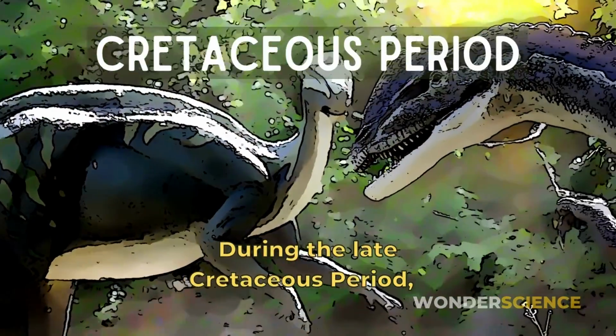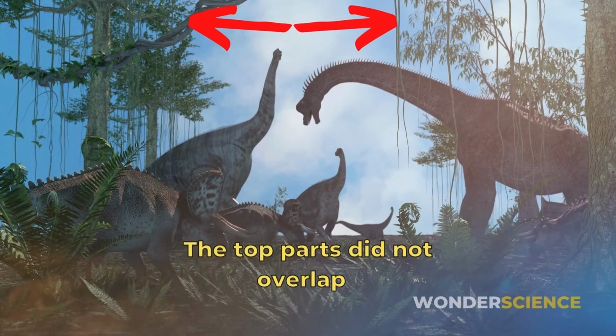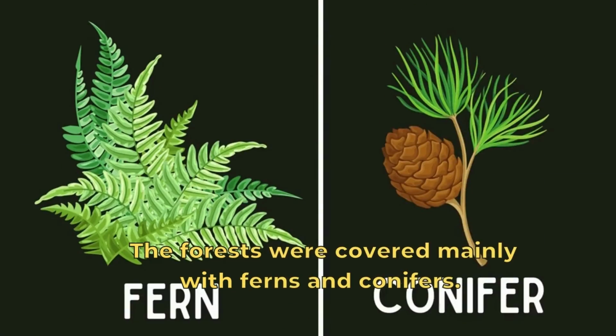During the late Cretaceous period, when the dinosaurs were still alive, the trees that made up the forest were widely spaced. The top parts did not overlap and had an open canopy, meaning that the ground was open to the skies. The forests were covered mainly with ferns and conifers.